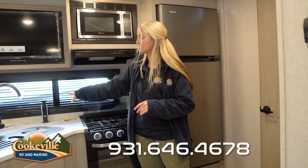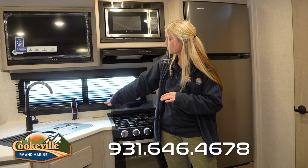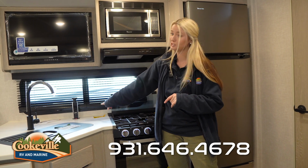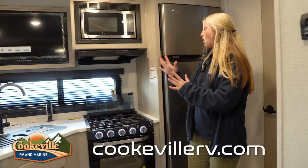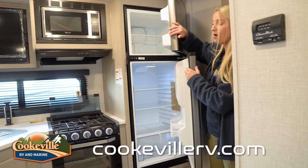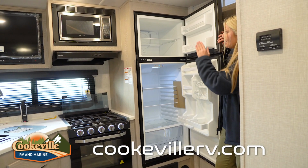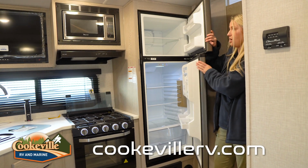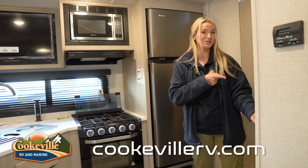I also forgot to mention this nice little electrical outlet extender. This opens up and gives you a few more electrical outlets and even a USB and a USB-C port, so you can charge some stuff in your kitchen. Over here, we have our fridge. This does open up and check out all of that storage space for your groceries. Tons of place for all of your food and even some ice cream room up top. But there is one more surprise in this kitchen, so let's turn around and check it out.